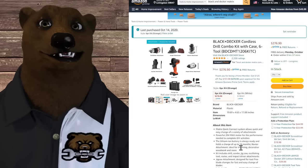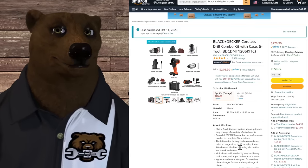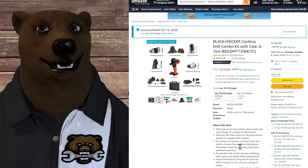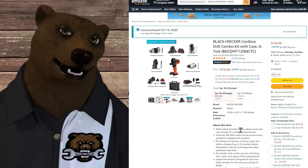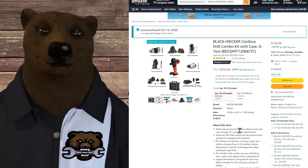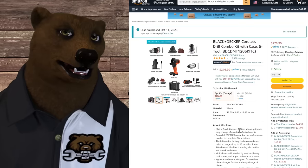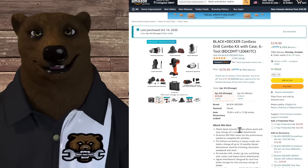And that's not all they have. There's a whole slew of more attachments that go with this thing. It's ridiculous for a home gamer. Now, should a pro use this? Maybe not, but for the home gamer, this is a great little setup, especially if you got a small shop. I highly recommend this for people who travel. People are doing the van life, living in RVs, living on a boat, that sort of thing. This is great for that.